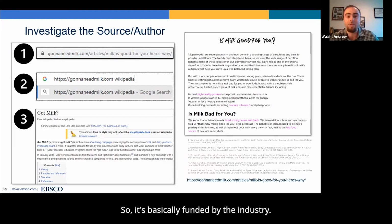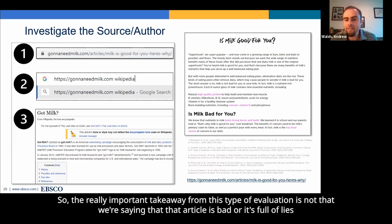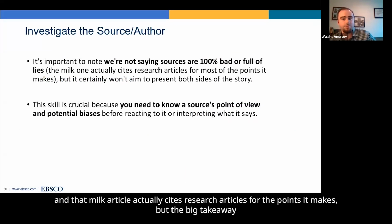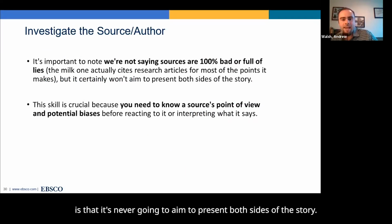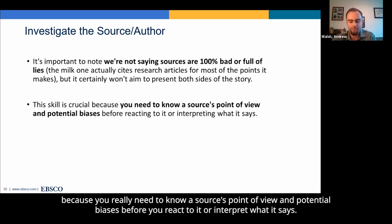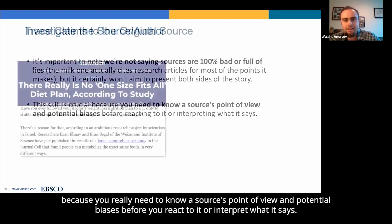So it's basically funded by the industry. So the really important takeaway from this type of evaluation is not that we're saying that article is bad or it's full of lies, and that milk article actually cites research articles for the points it makes. But the big takeaway is that it's never going to aim to present both sides of the story. So that is really the crucial skill here, because you really need to know a source's point of view and potential biases before you react to it or interpret what it says.